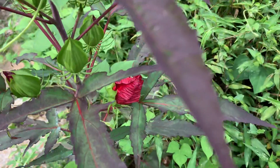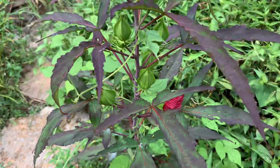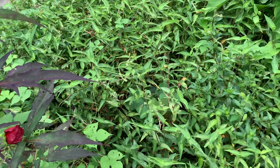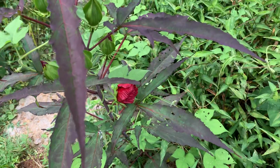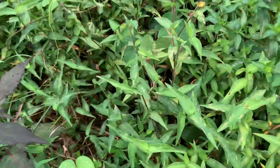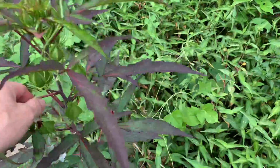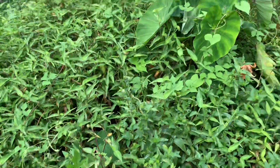Look at this guy. He died down to almost nothing. He got choked, I think, by all these Asiatic daylilies. So I cleared him a good space this year, and oh gosh, look at that. The wild whatchamacallit is climbing it. It's climbing everywhere. So we should have blooms soon.